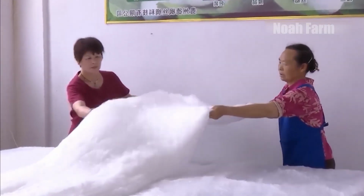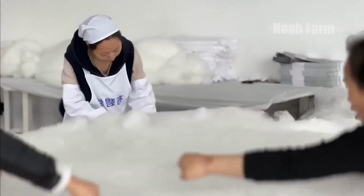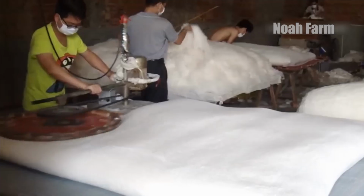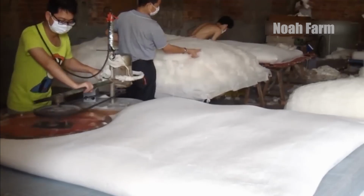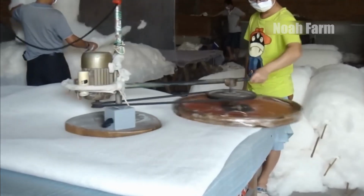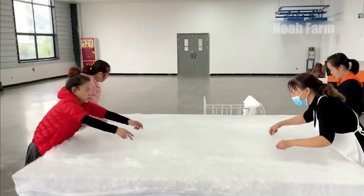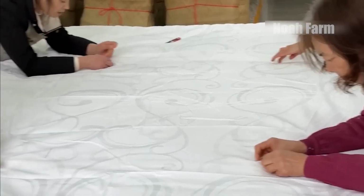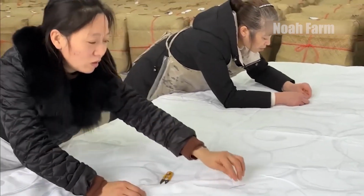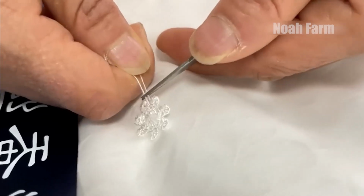After weaving, these lining sheets are joined together to form a large, uniform layer. Finally, the quilts undergo a final quality inspection to ensure excellence. Chinese silk quilts are renowned for their superior quality, showcasing the finesse and reputation of the nation's silk industry.